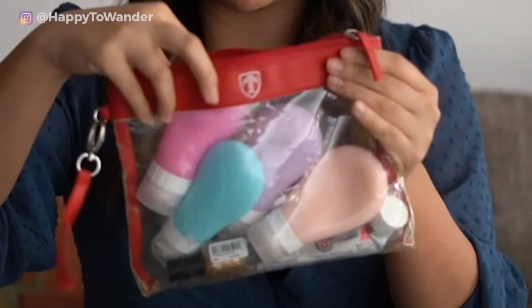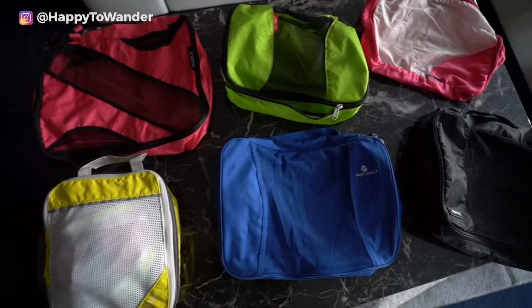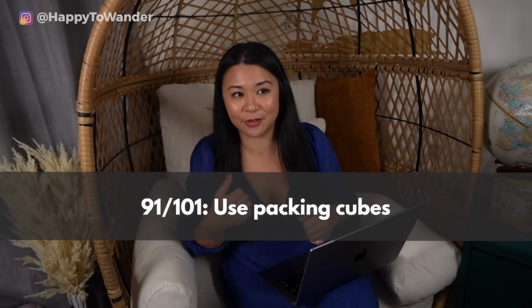Speaking of the best tools ever, I highly recommend you also buy packing cubes. If you've been on this channel before, you know I'm obsessed with packing cubes. They keep everything so organized and compressed. I have a full video about them, shocking, and you can check that out if you aren't sure which ones you should buy.